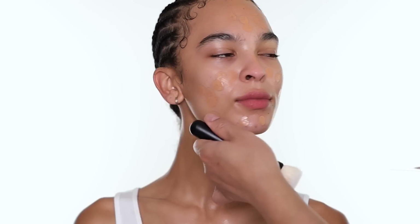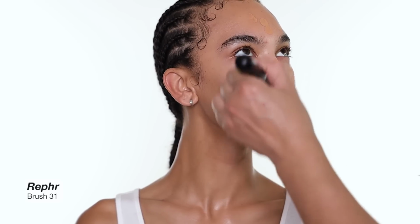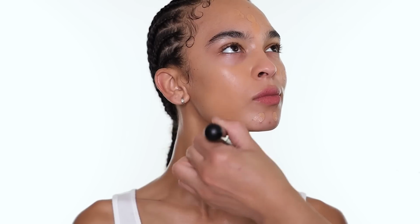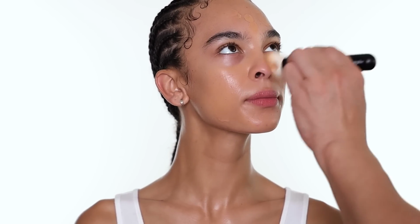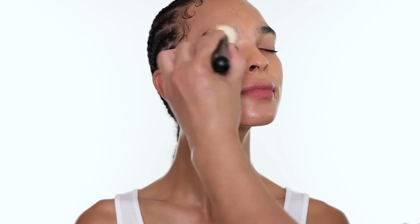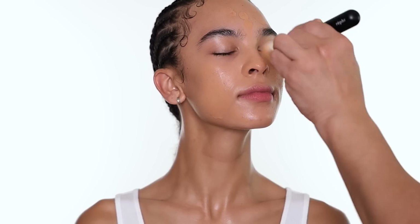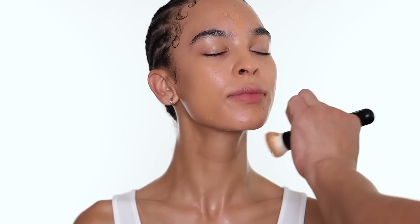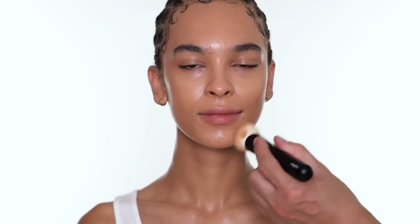You see that? That's pretty much all I'm going to use. Just a little bit, and blend out with a foundation brush. Close your eyes for me. As you can see, even though I used a shade a tiny bit warmer, it still blends out very beautifully. It goes perfectly with her neck.